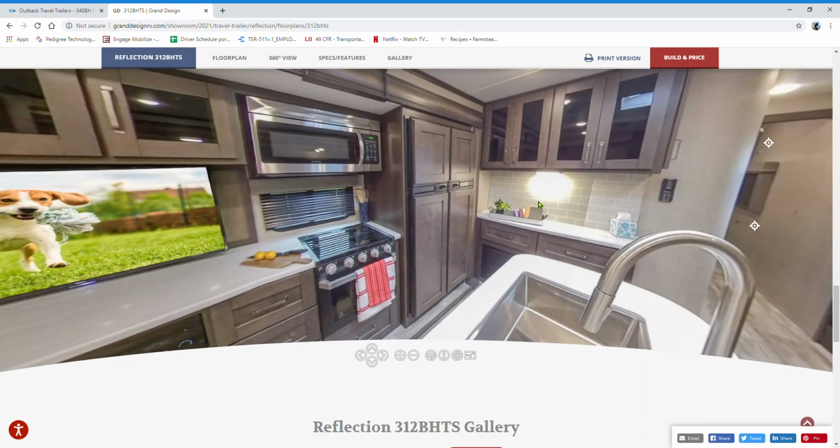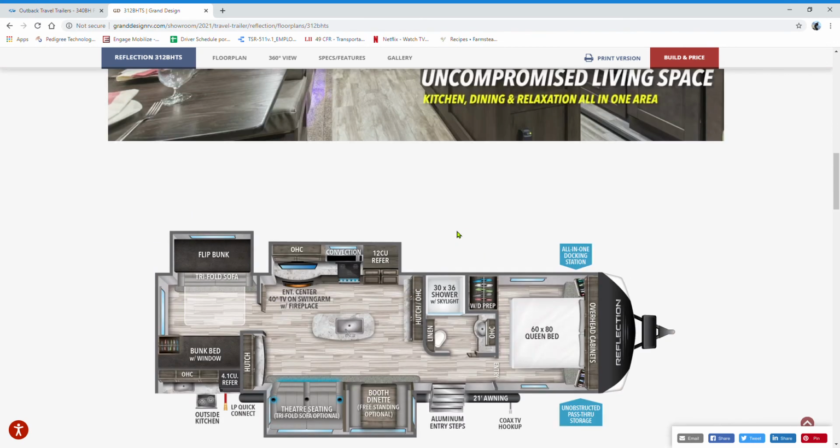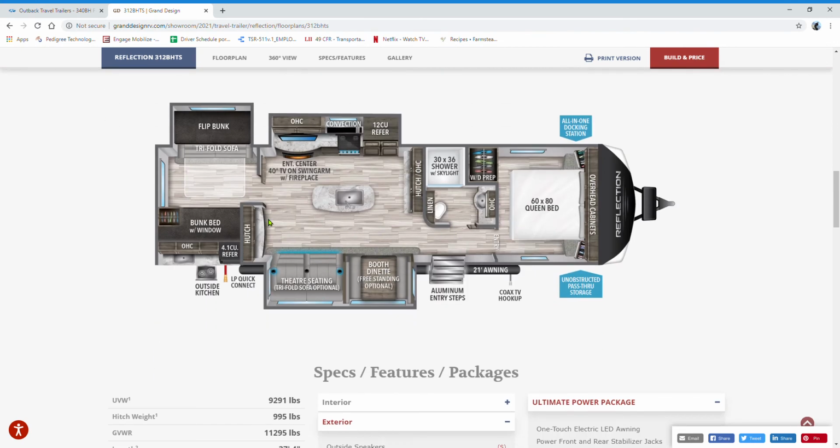As we kept going, we realized that we're down to these two, and the washer and dryer, we're not going to do a combo unit. It's just not going to happen. So now the washer and dryer benefit of this is kind of gone, whereas the 310BHI had that stackable, and we would definitely do a stackable. So when we're comparing the Grand Design and the Outback, we take the washer and dryer out of the equation because we're just not going to do a combo unit.